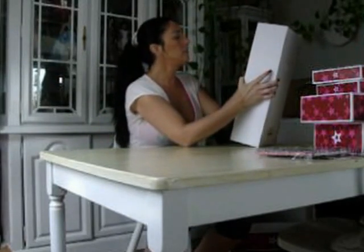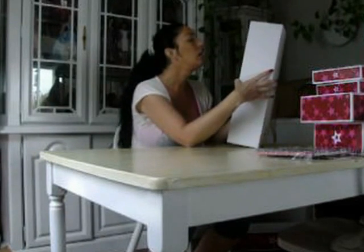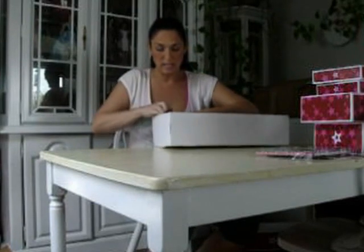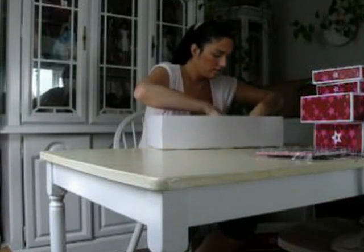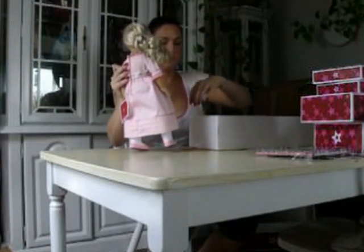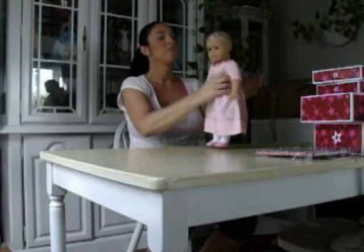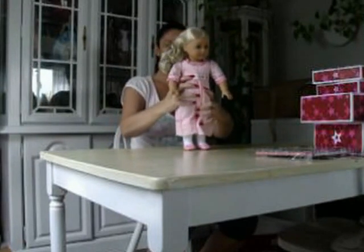My goodness, she's absolutely beautiful. She's gorgeous. Her dress is made of better fabric than I thought it would be. It's very soft feeling. It feels like cotton. Now see, this is how you open the doll within 20 seconds. We don't care about the box or that. Throw it away. Okay. Here is Miss Caroline Abbott.